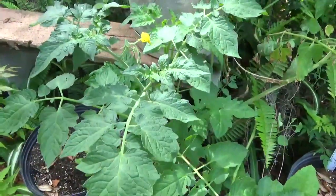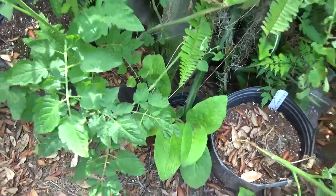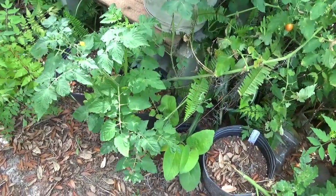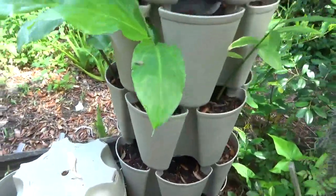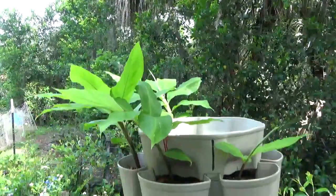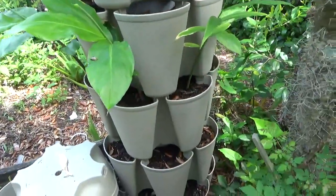I don't remember. Of course, I still got some comfrey down there that I haven't done anything with. I think I'm going to take that out to my mom when I head out that way. Got my never-ending mint. And over here in the tower, I've got quite a bit of ginger and turmeric coming up. And there's more popping up every day.